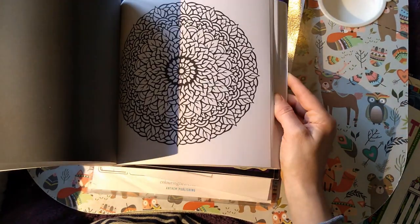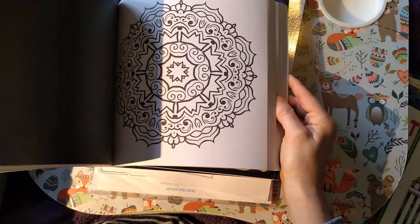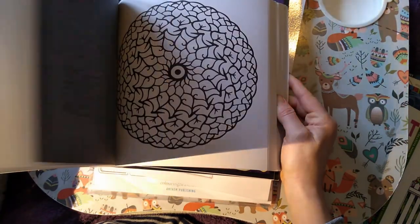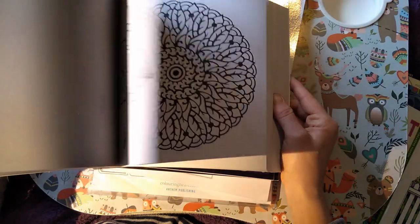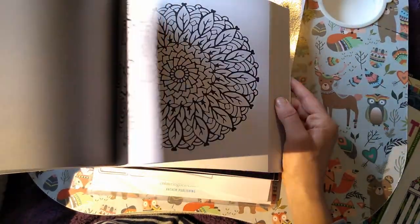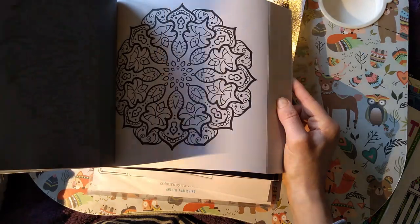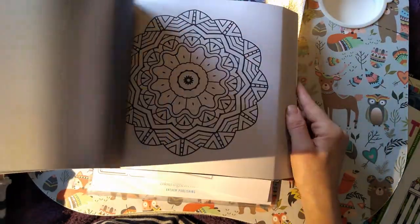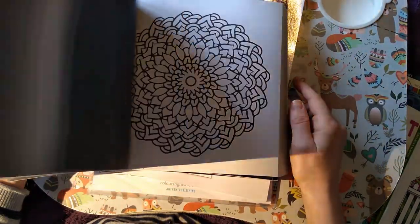But these are a really good mix of mandalas. And I've already started in this book. I'm really enjoying it. I like how it's square as well, so there's no wasted paper. It is just Amazon printed, but I haven't got a problem with that paper, I don't mind it at all. So yeah, some of them are really simple, some of them are quite detailed. I mean, surely I won't need to buy another mandala book now that I've got this.